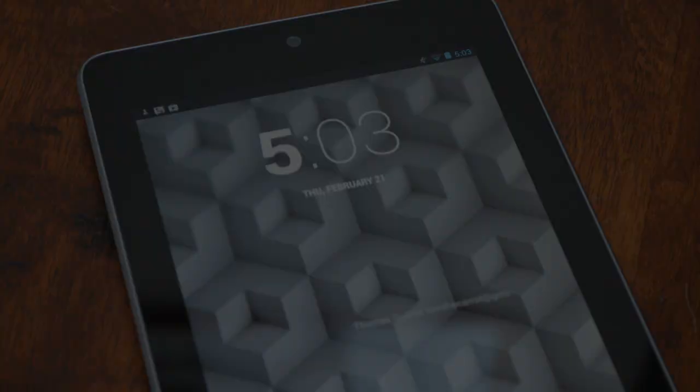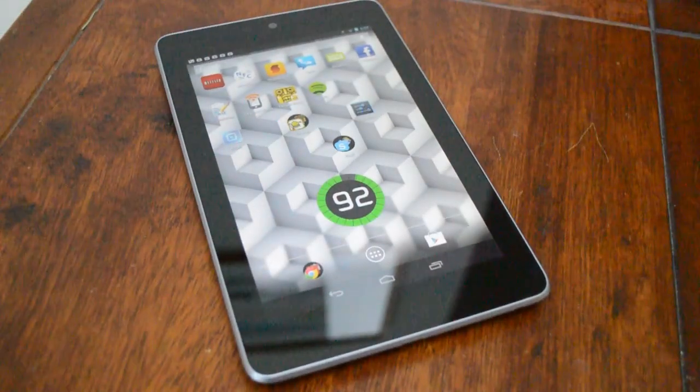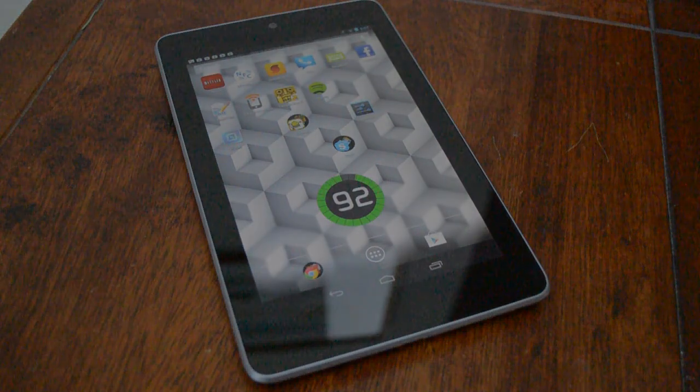That is disruption, and that is the Google Nexus 7, the beautiful 7-inch tablet that will disrupt tablets everywhere.